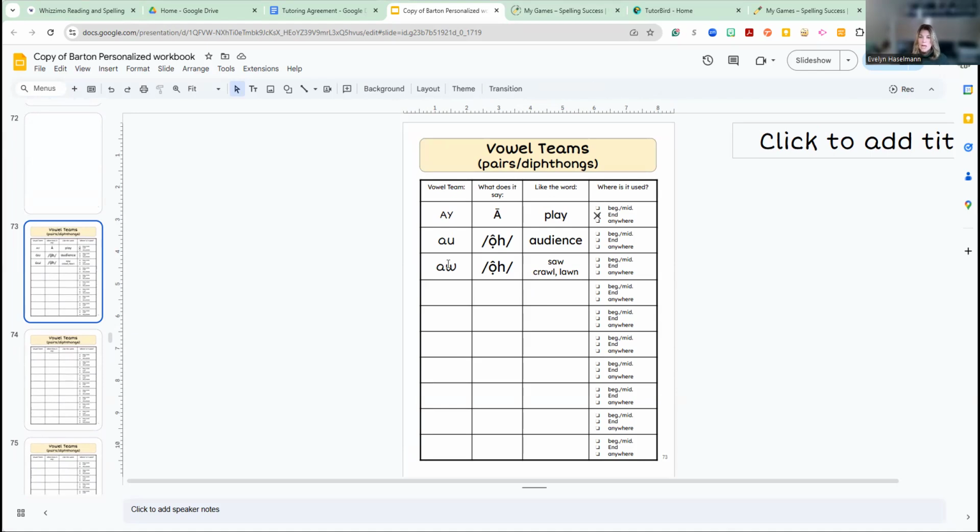And so AU says aw. This is called a circumflex, I think. This little marking here over the O just indicates that you say it a little bit different than a short O. So, audience. And then AW, same thing, saw, at the end of the word, and at the end with the N and the L, crawl and lawn. So I would also mark these: AU at the beginning and in the middle, and AW is going to be at the end. So that's where I would house these.